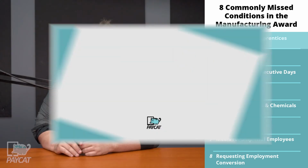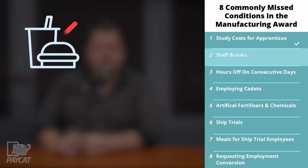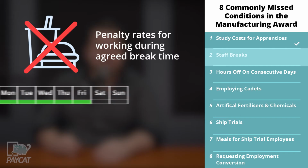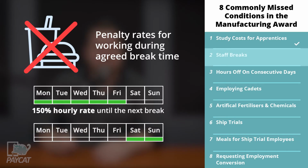The next condition relates to staff breaks. Your staff must have a meal break throughout their shifts. If they don't, they're entitled to penalty rates for the work that they complete during their agreed break time. For example, let's say your employee doesn't take a break at their regular time during a weekday. In that case, they must get paid at a rate of 150% of their ordinary hourly rate until they can take a break. On the weekend, it must be 200% of their ordinary hourly rate until they can take a break.